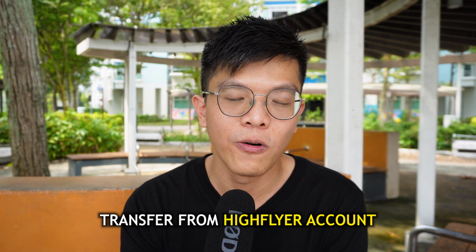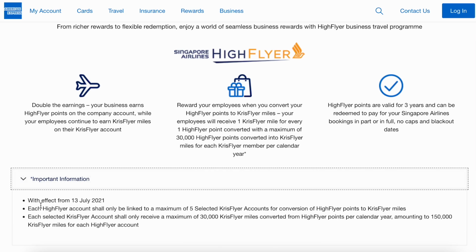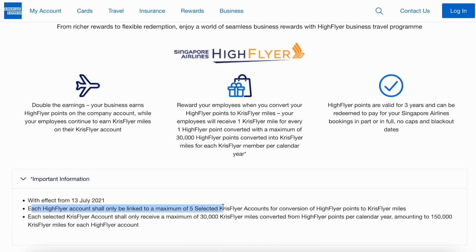And of course, there are limitations of this AMEX HighFlyer card, because if you look at it, you need to transfer from the AMEX HighFlyer account into your personal KrisFlyer account. And the maximum number of personal KrisFlyer accounts that you can link to the AMEX HighFlyer account is only 5. So you can only transfer to 5 people. And the other fact is that each personal KrisFlyer account can only receive 30,000 KrisFlyer miles from the HighFlyer account. So that is the max that you can transfer every year.